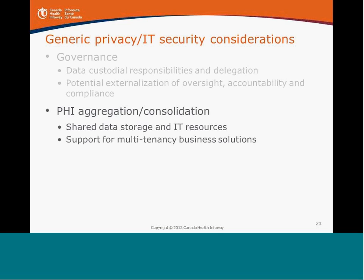There's also the aspect of personal health information aggregation and consolidation. In a cloud environment, typically data storage is shared with other users, other organizations in a community cloud, and in a public cloud environment, particularly multi-tenancy, as well as the IT resources. So if data is shared or stored on the same drive as other industries, you need to think about those issues.